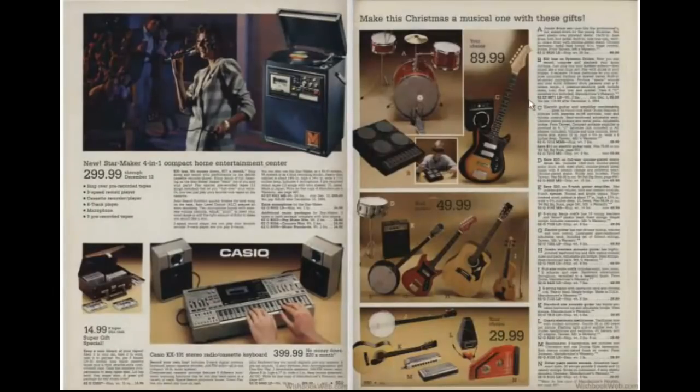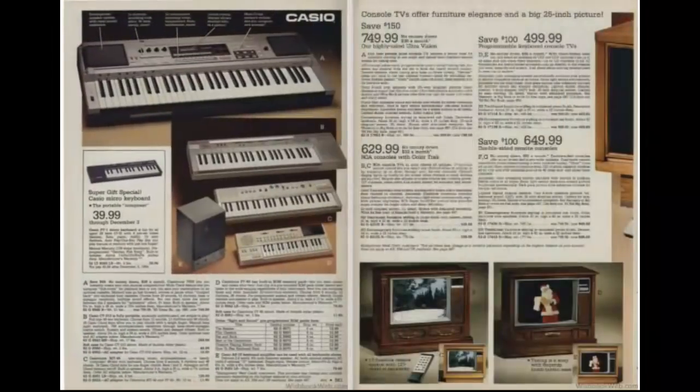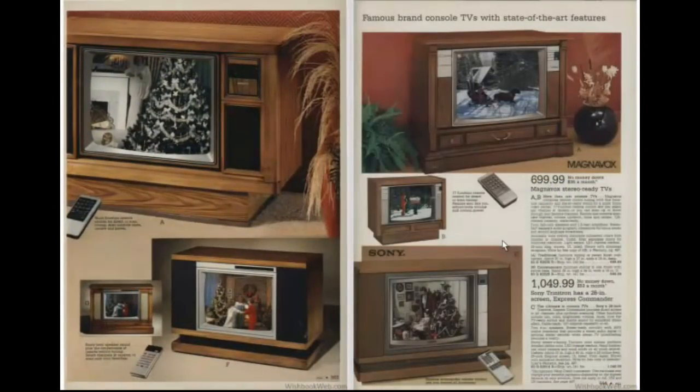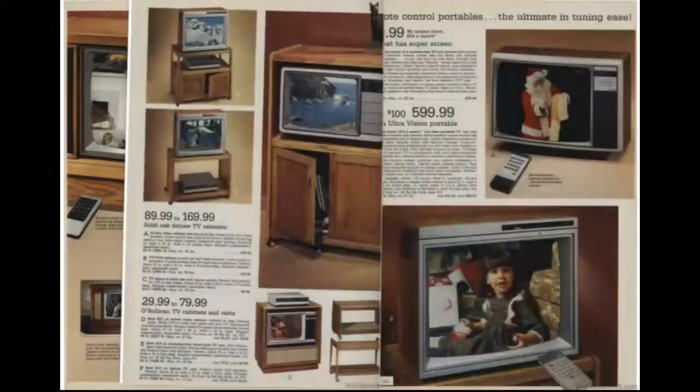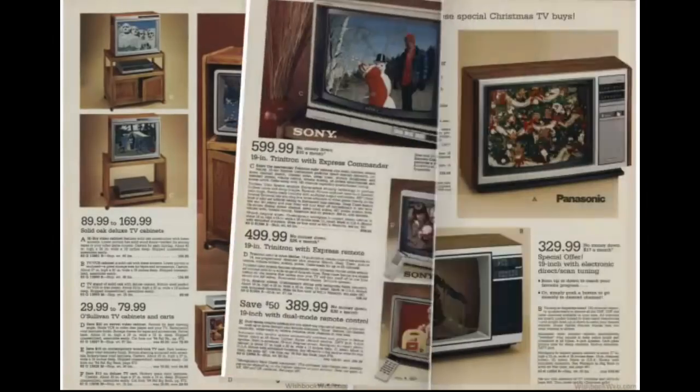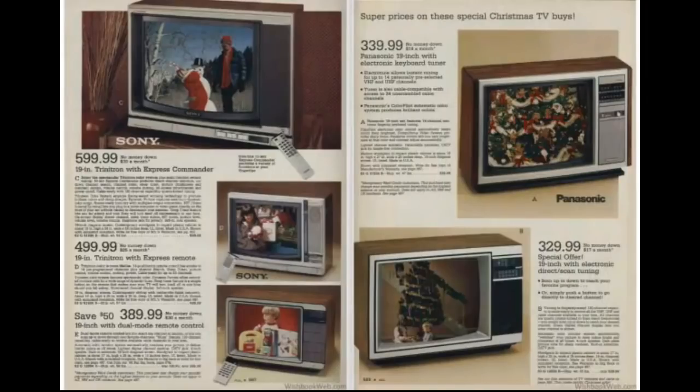Some old musical instruments. Old Casio keyboard there. Look how tiny those keys are. And you can record straight to a cassette. More console TVs. I remember us having a similar one like that. Some real big ones. I think this was before projection screens were a thing. Very cool stuff here. Again, I don't know how I missed this the other day.